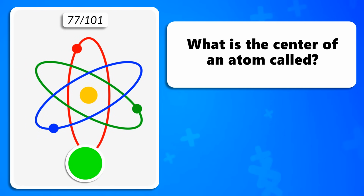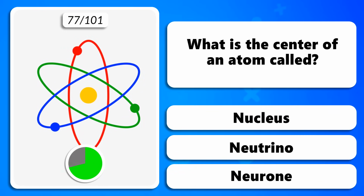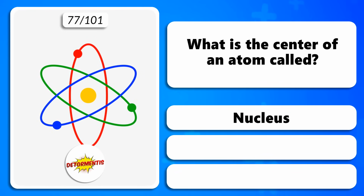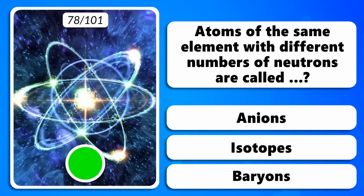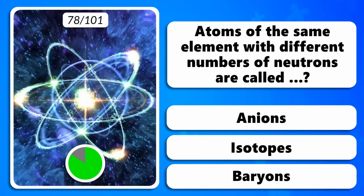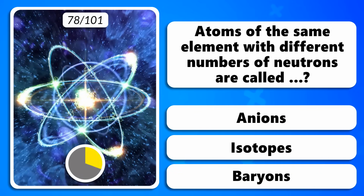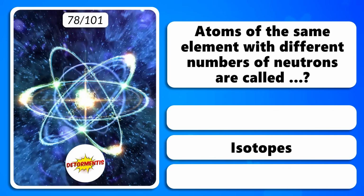What is the center of an atom called? Is it the nucleus, the neutrino or the neuron? It is the nucleus. Atoms of the same element with different numbers of neutrons are called anions, isotopes or baryons. They are called isotopes.